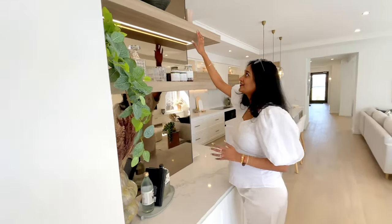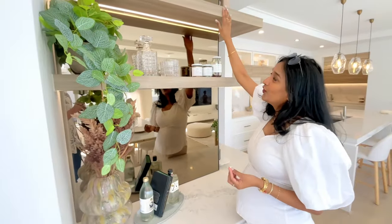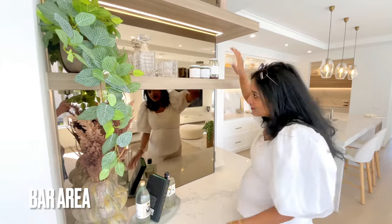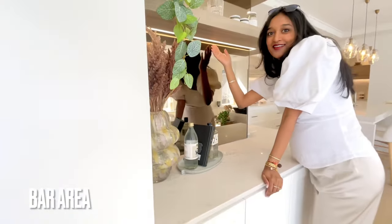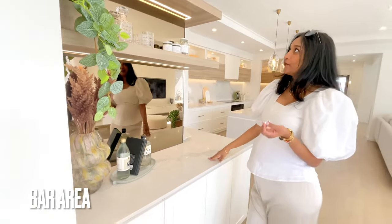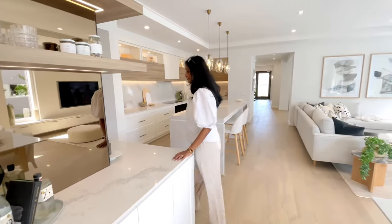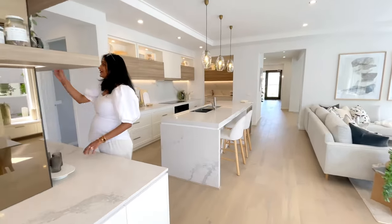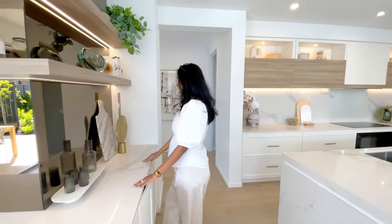This place, yeah, this is so beautiful. The glass finishing with the wooden boards, and you see the light here. Everything is upgraded, but it's so beautiful. So this is the bar area. You can use it as a bar area, which is pretty nice. The interior designing is also so good.